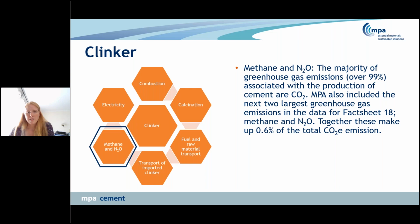Now, over 99% of greenhouse gas emissions associated with the production of cement and clinker are carbon dioxide. However, MPA wanted to be transparent in its embodied carbon dioxide equivalent emissions, and therefore the two largest sources of non-carbon dioxide greenhouse gas emissions were included in Fact Sheet 18. This covered emissions of methane and nitrous oxide. These were converted using global warming potential factors produced by the Intergovernmental Panel on Climate Change, and together these non-carbon dioxide greenhouse gas emissions make up 0.6% of the total emissions from clinker production.